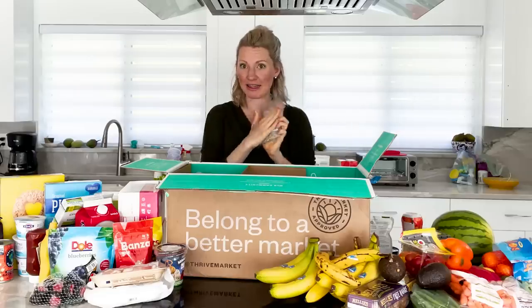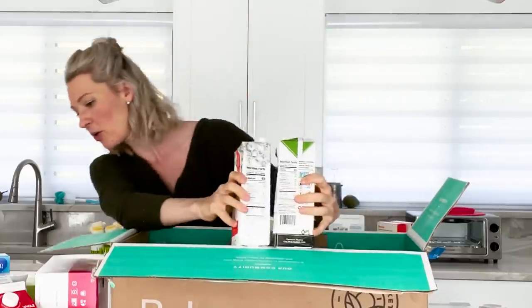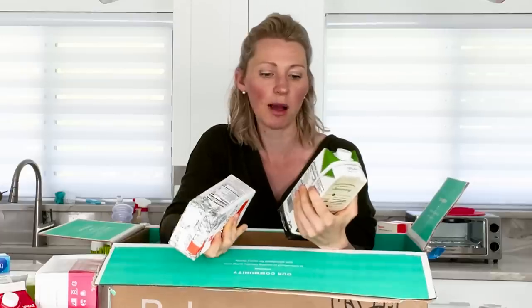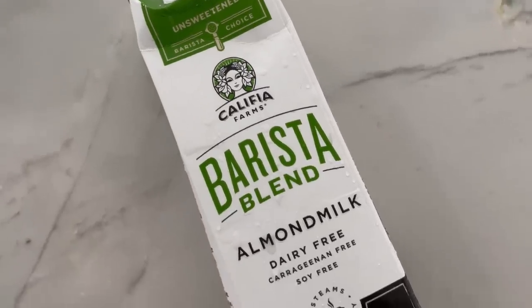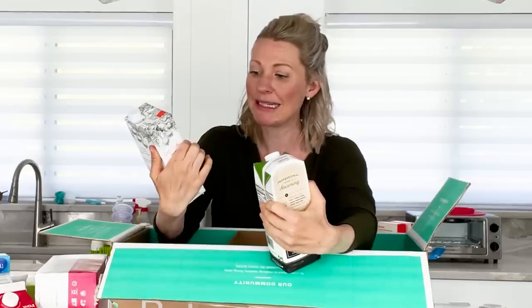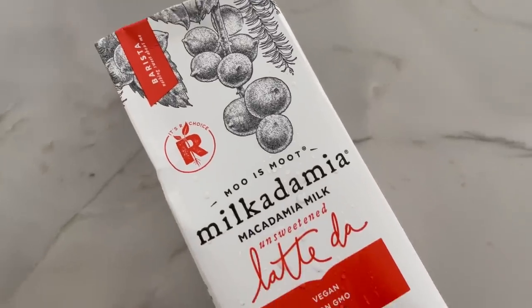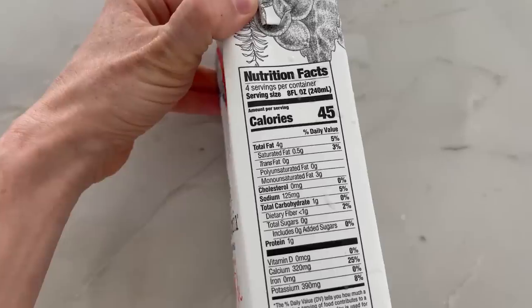I'm really, really excited. I like to get a variety of milks. As you can see, I got a lot of milks going on here. So I wanted to try this one. This is the Barista Blend Almond Milk by Califia. I haven't tried it yet. This is the macadamia nut, Lattesa. So this is also like a barista blend. Macadamia nut, ooh. Shall we try? Shall we try? Shall we try?